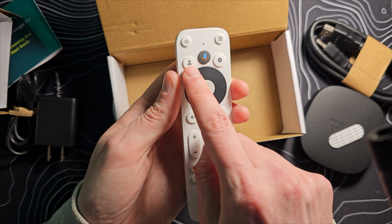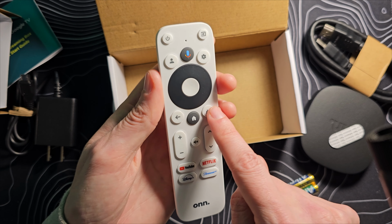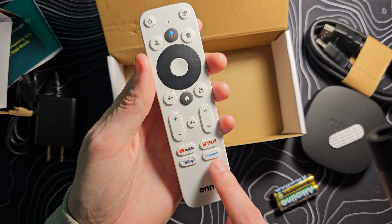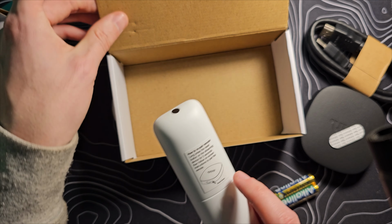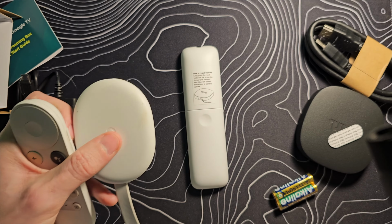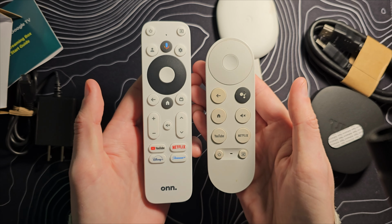Looks like we have maybe a profile button, the button to do a voice search, a dedicated settings button, home, back. Not sure what that's going to do. Individual buttons in there for YouTube, Netflix, Disney, and Paramount Plus. I think that's pretty decent. And then that button is to actually pair the remote. Let me grab the remote for the Chromecast and we'll compare. Actually, I went ahead and just grabbed one of the Chromecasts as well so we could do a full comparison. So this is the remote that Google came up with.